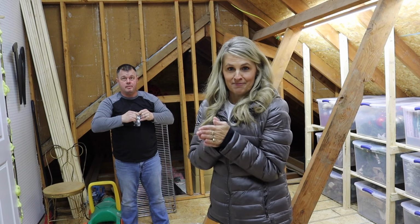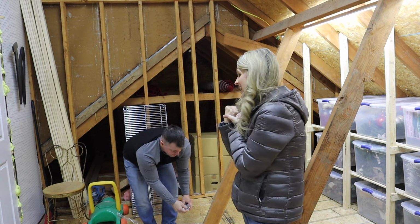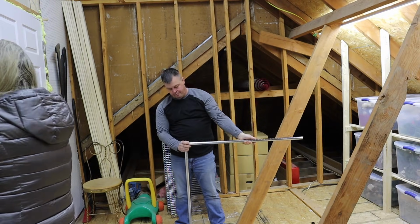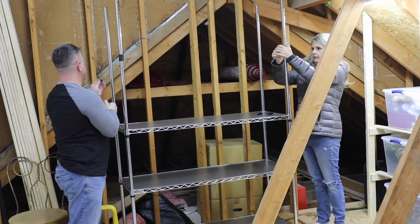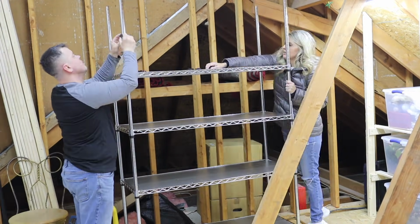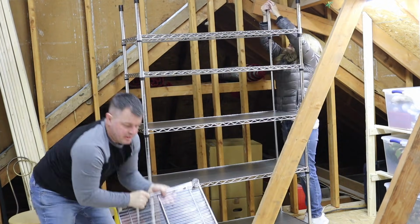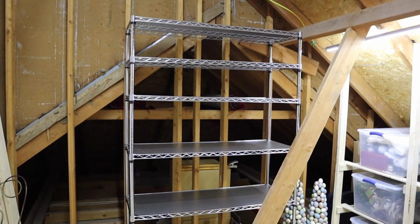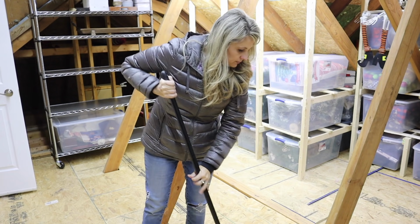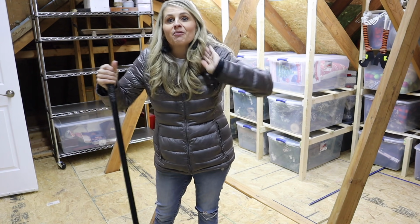Okay, last minute design plan. I've decided to put one more shelf over here just so I'll have extra storage. And I got the big guy helping. Love having that extra space. Few little last minute touches and we're done.